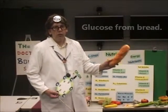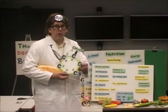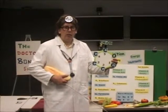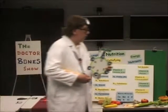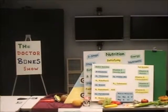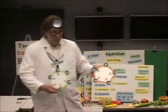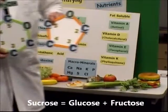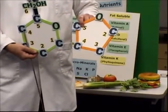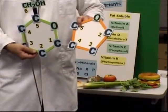Well, bread is going to be starch, so you're going to have to break up the starch molecules. The starch molecules have many glucose units. So how do you get the glucose separated from the other glucose? Or the glucose, for example, separated from another molecule we call fructose. So if we've got fructose and glucose, which when you put them together, you actually have sucrose. So glucose and fructose form the molecule sucrose or table sugar. How do you get that apart?